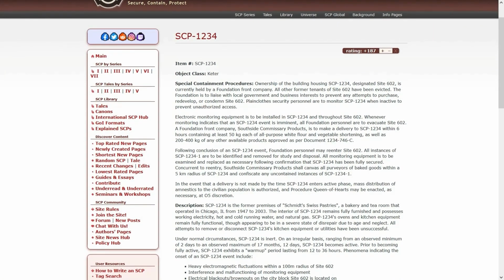Ownership of the building housing 1234, designated Site 602, is currently held by a Foundation front company that probably is initialized as SCP still. All other former tenants of Site 602 have been evicted. The Foundation is to liaise with local government and business interests to prevent any attempts to purchase, redevelop, or condemn Site 602. Plainclothes security personnel are to monitor 1234 when inactive to prevent unauthorized access. Electronic monitoring equipment is to be installed in 1234 and throughout Site 602. Whenever monitoring equipment indicates that a 1234 event is imminent, all Foundation personnel are to evacuate Site 602.